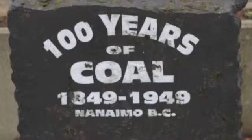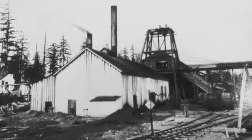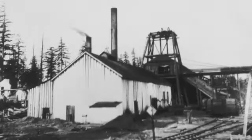Coal mining from 1849 to 1949 in Nanaimo, BC, Canada was very important. The number one mine, lasting from 1883 to 1938, and the Wellington mine, lasting from 1871 to 1900, are two very important mines that are still remembered today in 2013 Nanaimo.